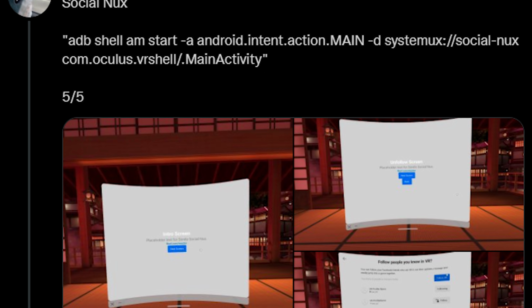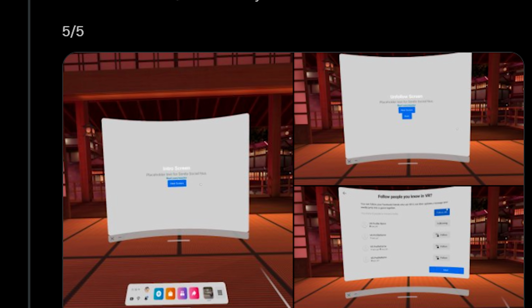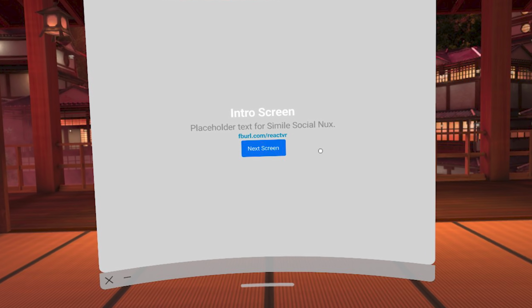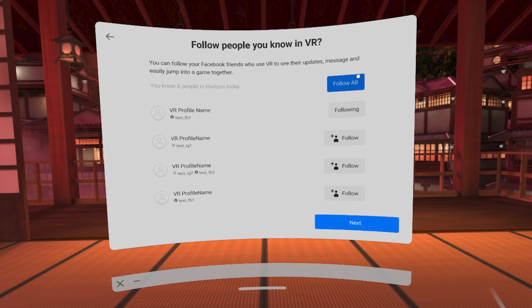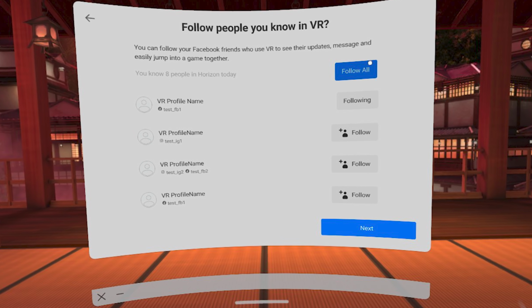And social nux, which I explained in an older video that hasn't been released, that I think social nux may have something to do with Meta login in the future, and you being able to link your Facebook friends with your Meta account. But I'm not entirely certain. You guys can check all that out down below. However, that is going to be it for today's video.